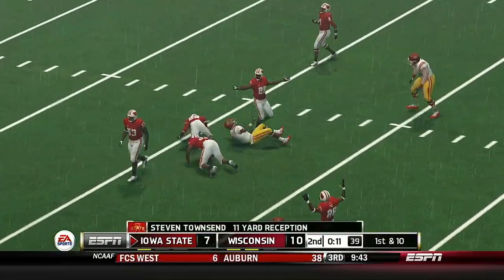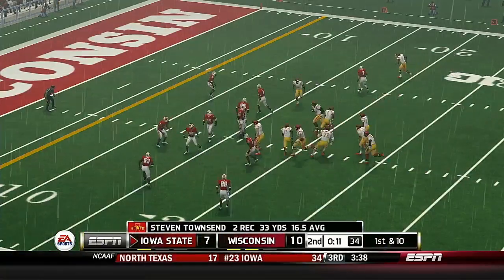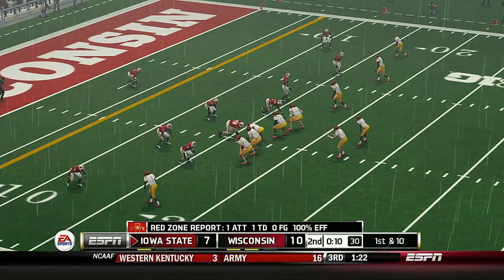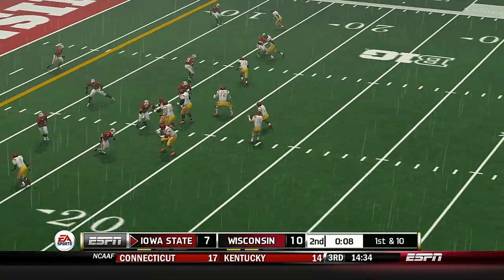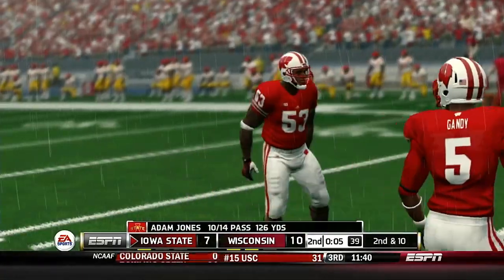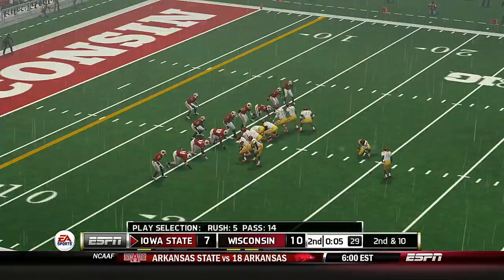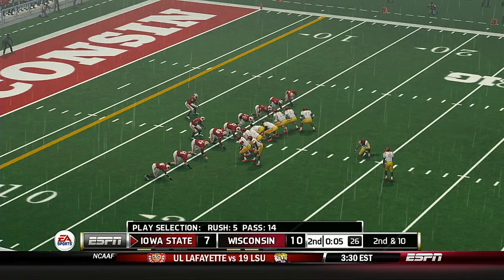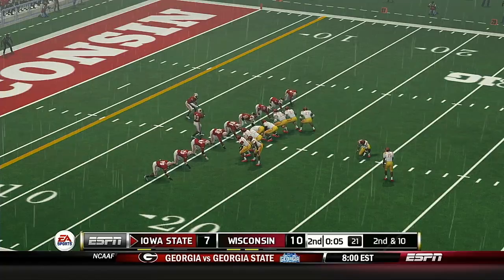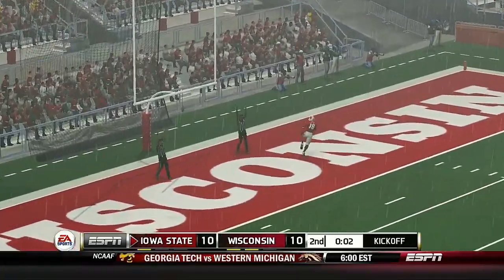Quick throw out to the receiver, and he tackles him hard at the 17. First down. Fires quick out to the receiver, and he can't make the grab. So they decide to bring the kicker out to try to get 3 points before the half ends. Kicks up, and it is good.